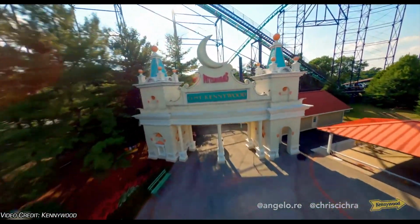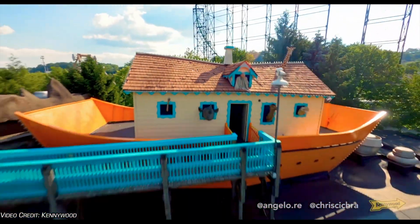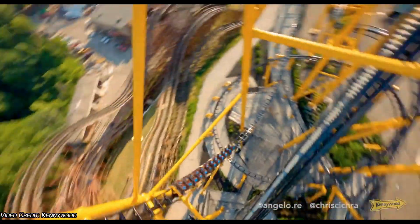With that being said, how do you rank the coasters at Kennywood, and what are your predictions for the park going forward as their next coaster?